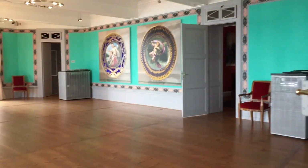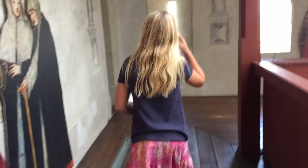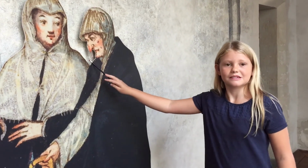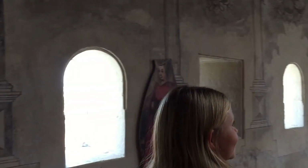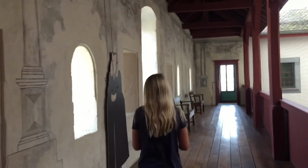Well, if you're going to be in prison, you might as well have a view of the lake. Let's see what's down here. That's where we came in. Ooh, look at the person's nose. Why would they show that? I don't know. I guess that's what they looked like back then.